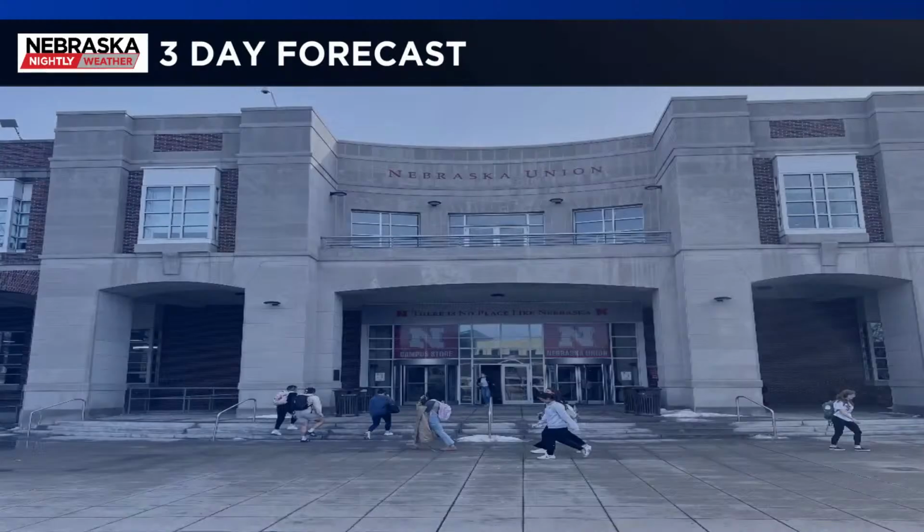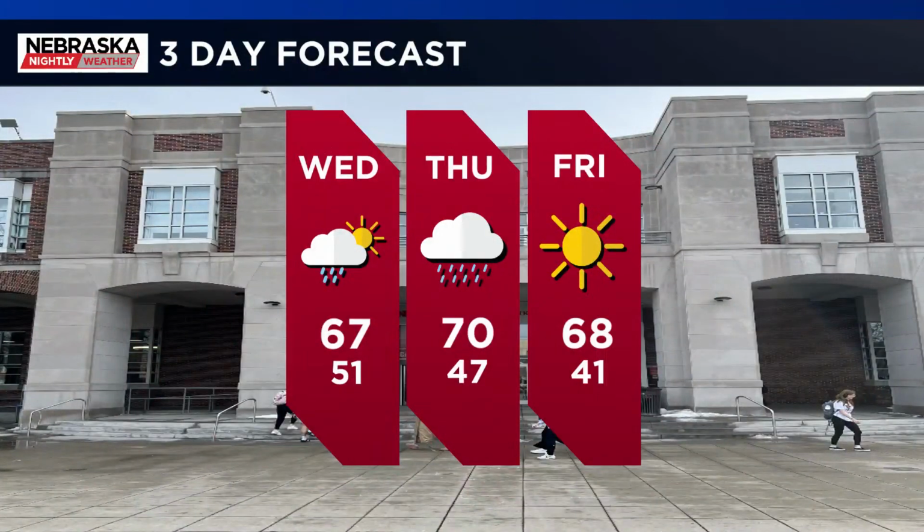Taking a look at the rest of your work week, it will be very comfortable temperatures sitting near 70 degrees. There could be a slight chance of rain showers tomorrow and Thursday. During the nights, it will also be comfortable with temperatures near 50 degrees. A stray low 40s temp day could appear on Friday, so keep a light jacket handy.